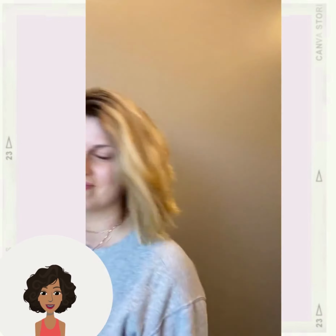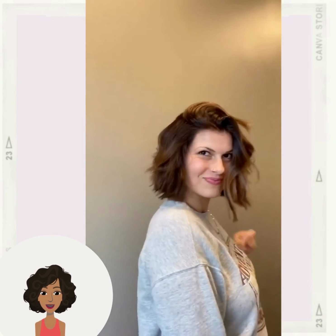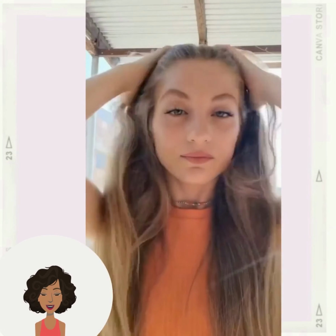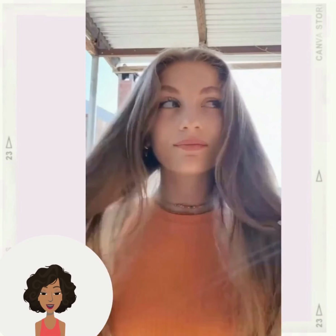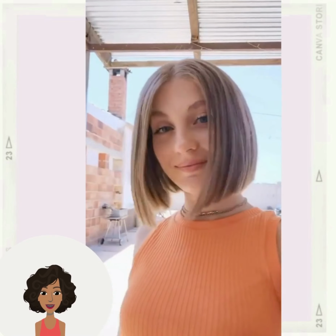And then we have another transformation. So she ended up going darker with this tousled bob. Beautiful. And then we have the contrasting hair color trend in the form of a bob, followed by another gorgeous bob transformation.